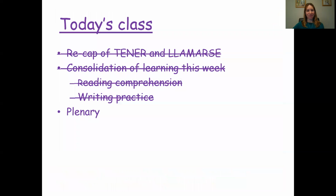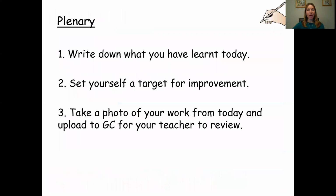Excelente, muy bien. And finally, we've got to the final part of the lesson. There are three elements to this that I'd like you to do. The first is to write down what you have learnt today. The second is to set yourself a target for improvement. Now, let me give you some suggestions.